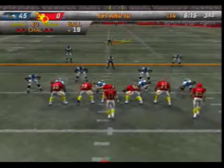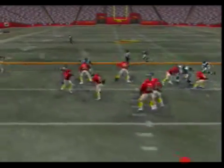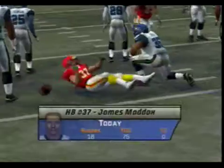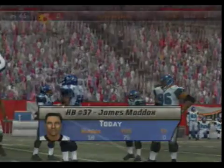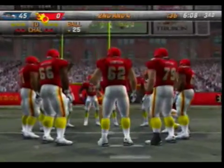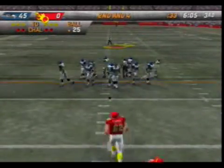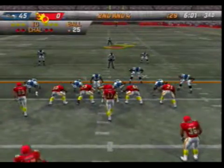Watch that screen. Only one man back. He tucks it away. Diggs comes up to make the play at the 25-yard line. He seems to put up pretty good rushing totals week in and week out. That's exactly the kind of consistency that you look for in your ground game. Ball on their own 25.